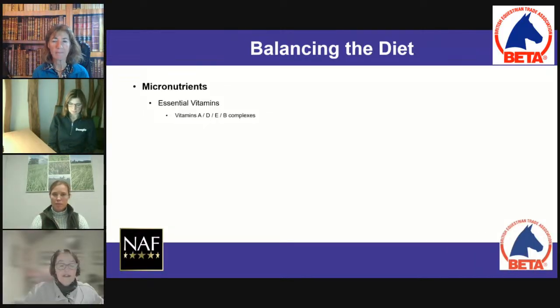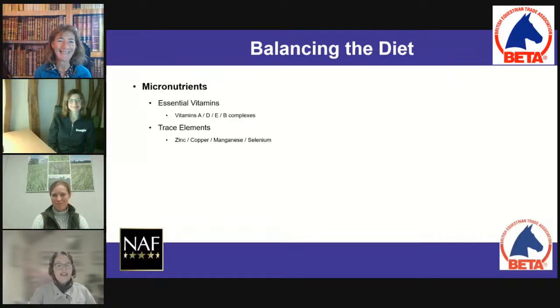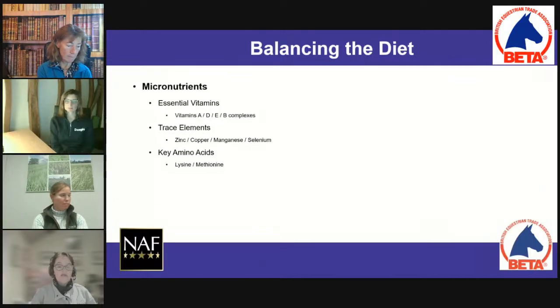Although, as our other speakers have mentioned, we did have lots of lovely sunlight in parts of the country this year. Doesn't store, unfortunately. So trace elements, zinc, copper, manganese, selenium, these can all be deficient in our local soils and grazing, and any grazing deficiency goes into forage deficiency. So it's quite useful to know what your deficiencies are and to be aware of those and to know what's happening in your local soil.